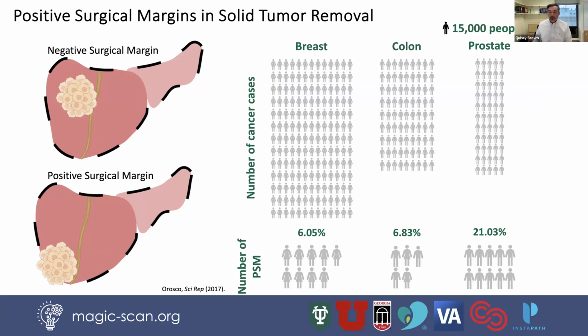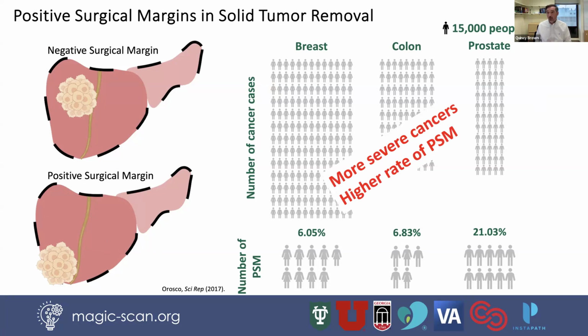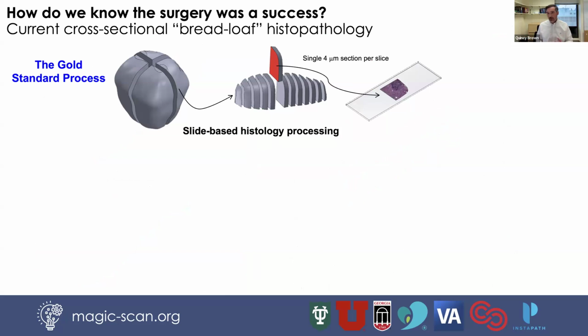Okay. For prostate cancer, average is 21%, but it can be as high as 50%. And actually, the worse the tumor is, the more likely this is to happen, which makes sense. So the more advanced the tumor, the more that it's growing outside of the boundary of the organ that it's in, and the harder it's going to be to completely remove. And so we really want a solution to this problem.